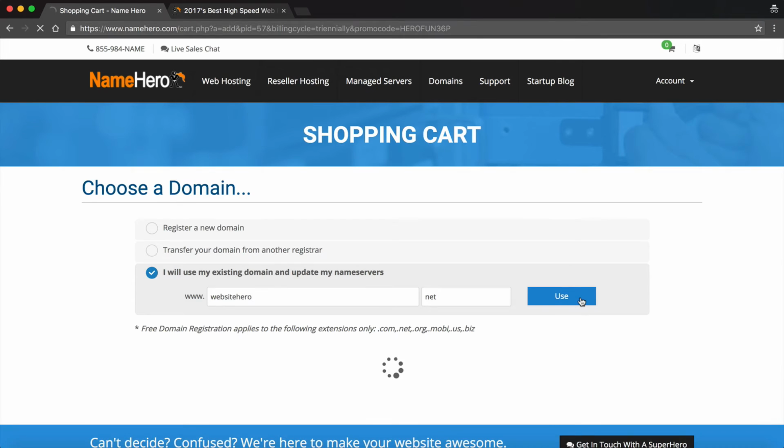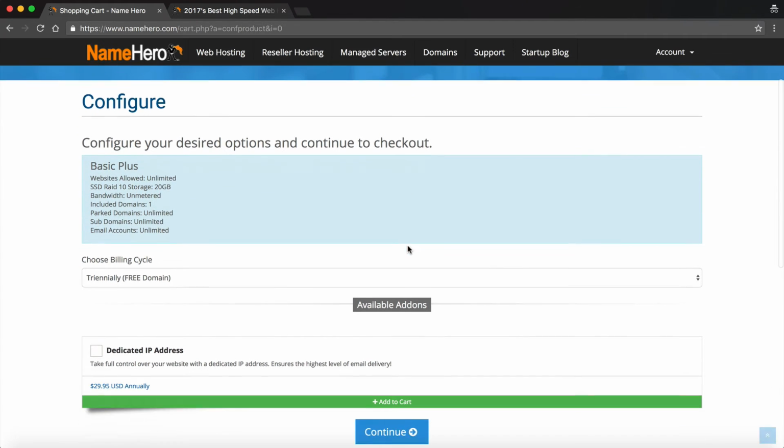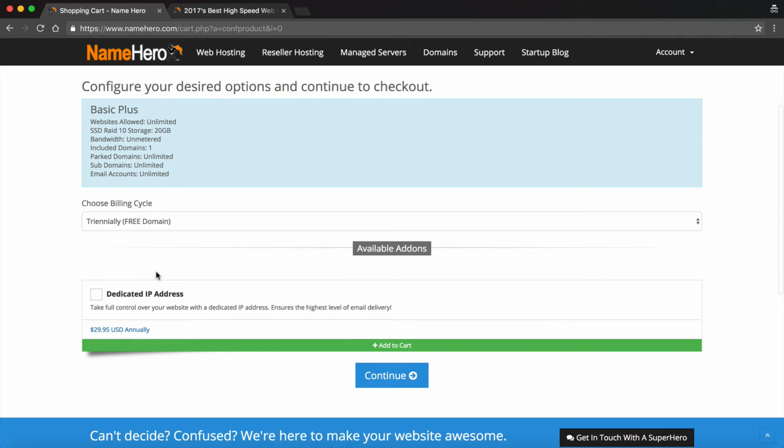So that's what I'm going to do. I'm going to click Use. And now we've got some options. So we've already selected our billing cycle. It comes with the free domain if we want it. In this case, I'm not because I already have it.